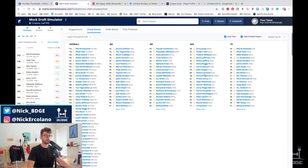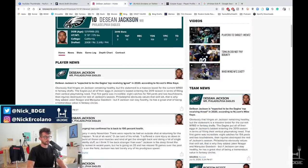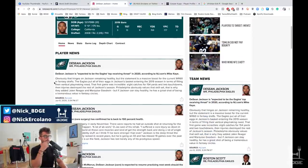And I think this is a smash spot for me to pick him here in the 12th round because I already have Carson Wentz. If DeSean Jackson could stay healthy, I think he will operate as a top wide receiver. And we actually saw, I believe, a report. I was thinking about this before I saw this report too, which kind of pissed me off. But we saw the report about DeSean Jackson coming out last week or 2 weeks ago. DeSean Jackson is expected to be the Eagles' top receiving threat in 2020. Obviously, that hinges on him remaining healthy, but it's a massive boost, et cetera, et cetera.